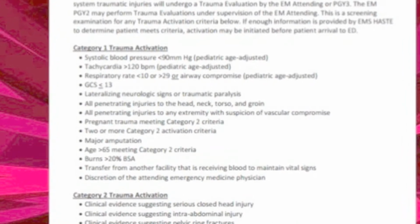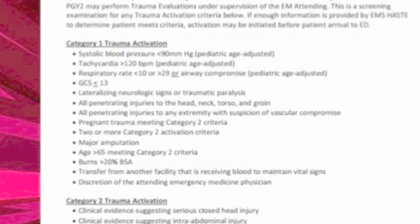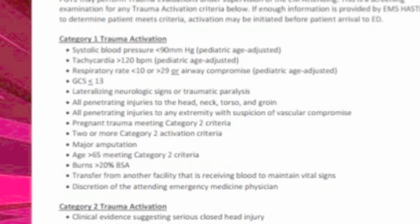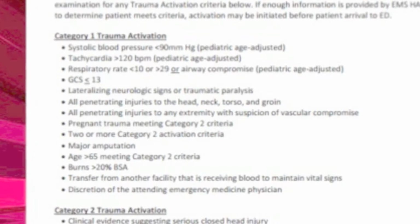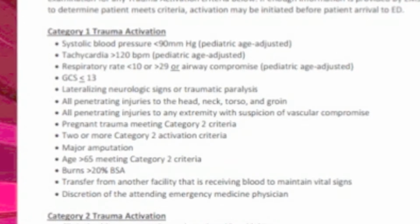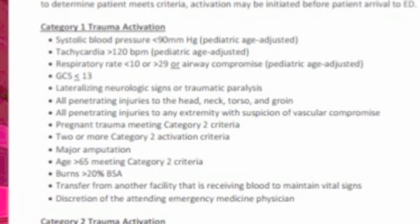All penetrating injuries to the head, neck, torso, and groin, or to any extremity where there is suspicion of vascular compromise, and all patients with major amputation, burns of more than 20% body surface area, and transfers from other facilities who are receiving blood to maintain vital signs meet Category 1 trauma activation criteria. Also, any pregnant trauma or patient older than 65 meeting Category 2 criteria, or any patient who meets 2 or more Category 2 activation criteria will be a Level 1 activation.